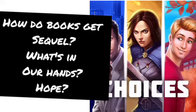So today we're going to be talking about how books get sequels in Pixelberry Choices. At Pixelberry Choices, if you have read the last blog post and if you keep up with the community, you would know America's Most Eligible, the Royal Heir. These books have been most successful and they have gotten three, and for one it is more than three books.